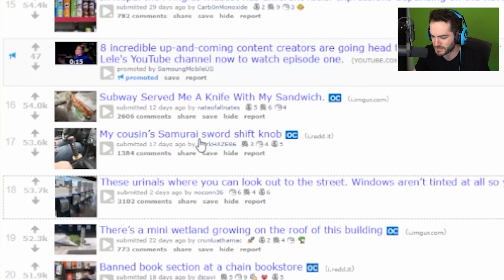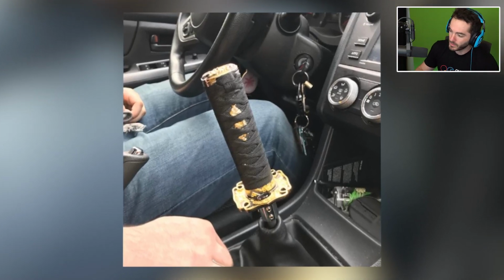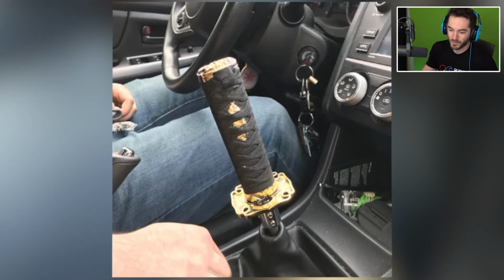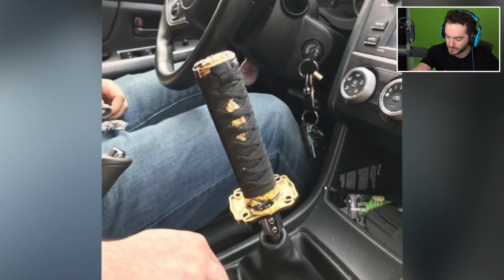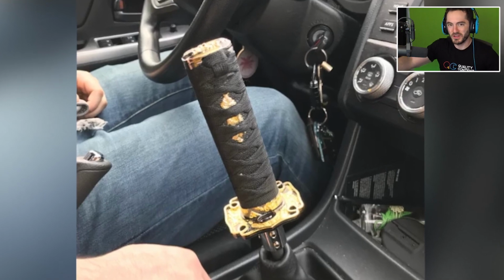My cousin's samurai sword shift knob. I don't know if we're taking a trip to Shorty Car Mods here for a moment, but hey, it works. It probably has a really, really long throw, but whatever works for you. If you like getting a full arm workout while you're shifting gears, then this is the thing for you. Usually people prefer a shorter throw on the shift knob, but hey, if it works, it works. Also, it's just a nice hand rest. You can just be holding it there while you're driving, rather than doing it on the top.